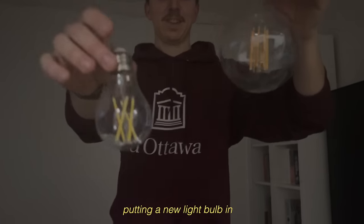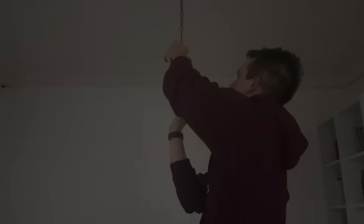Look how big that light bulb is. I think if we do the bigger one, we won't need a lamp in here.